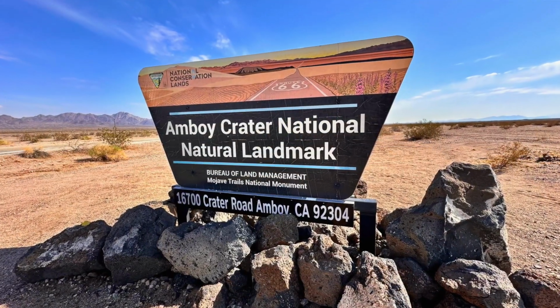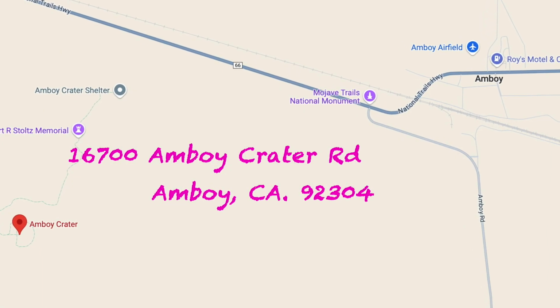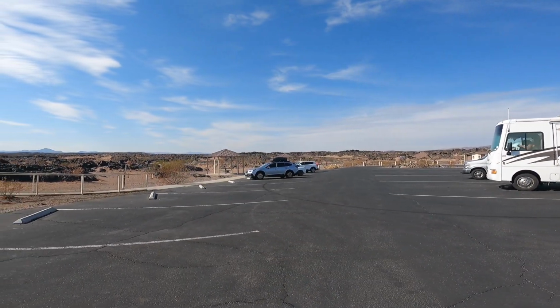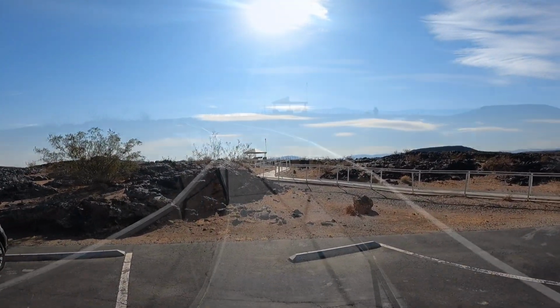Right, all right. So here I am finally. I made it to Amboy Crater. I've wanted to do this hike for such a long time. Anyway, I'm in the parking lot right now. Pretty nice parking lot, all kinds of little places to sit down and eat. There's a little observation deck up here.